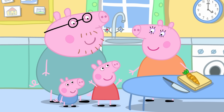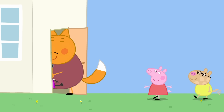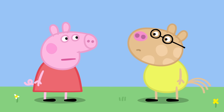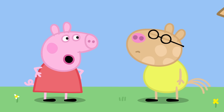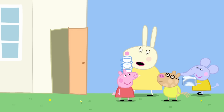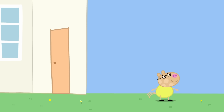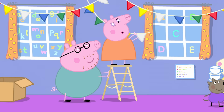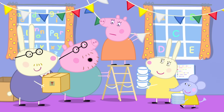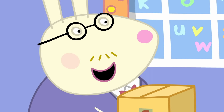That sounds fun. It is the day of Madame Gazelle's leaving party. Everyone has come to help. Pedro, you stay outside and tell us if Madame Gazelle's coming along. Why? We don't want Madame Gazelle catching us getting her party ready. Or it wouldn't be a surprise. OK. I hope we've invited everyone. What about Madame Gazelle's old friends? Wasn't she once in a pop group? That's right. She played guitar with the rocking gazelles.